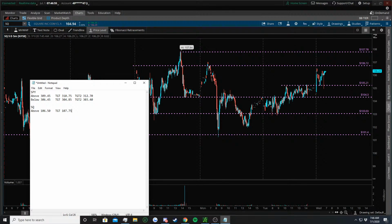$107. Let me remark that it's all-time high. So above that all-time high would be kind of bullish. Just be wary. Untouched ground. Target 3 if we even get to that. But I'll mark it anyway since I marked it on the chart.